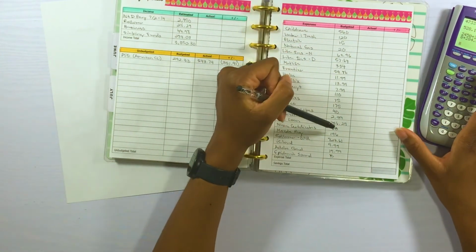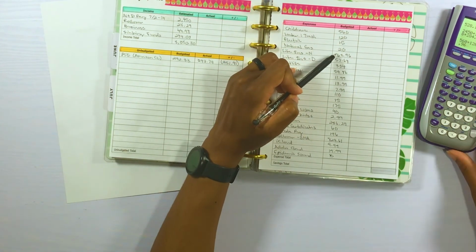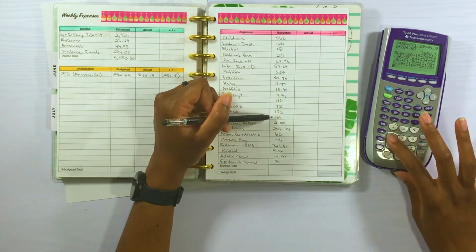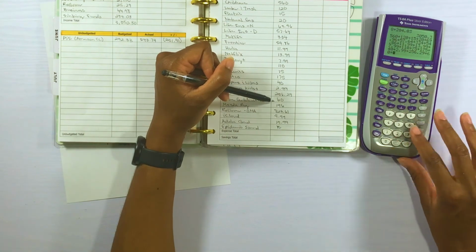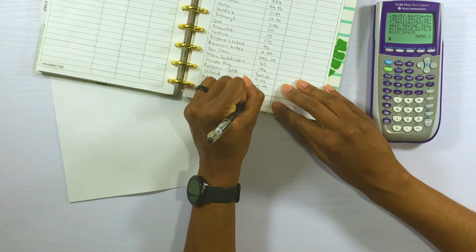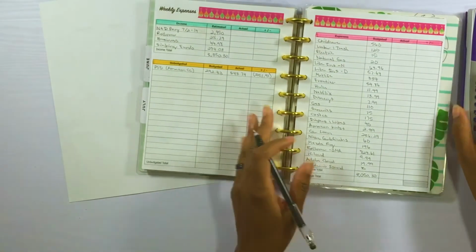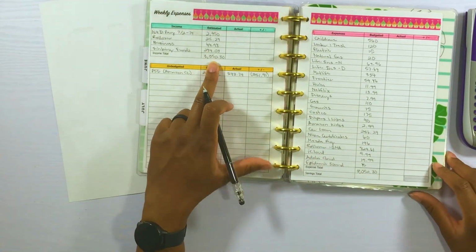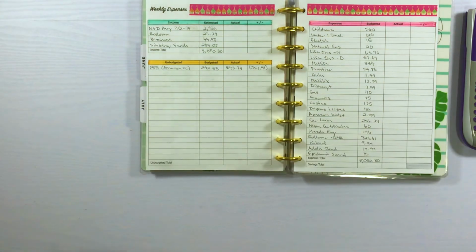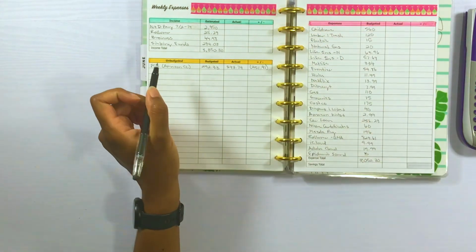But otherwise, let's go ahead and add up these budgeted expenses. So that total is $3,050.30, which matches our estimated income for this pay period, which means we have a zero-based budget, which is what I was going for. So that is the setup of paycheck number 2 for July.